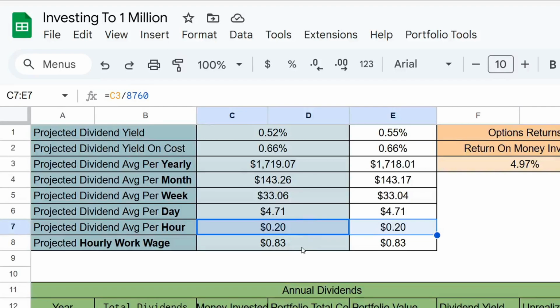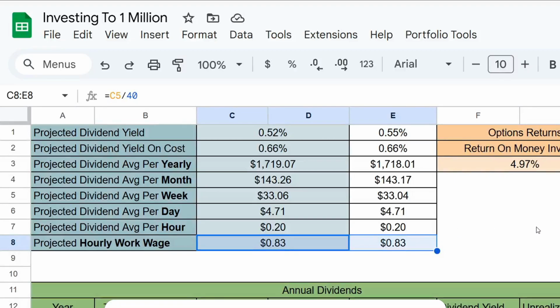And then on the hourly work wage, this is if the portfolio was to go work a 40-hour work week, it would get paid an hourly rate of 83 cents. We're going to try to get this to minimum wage. We'll see how long that takes, guys. That'll be a super awesome milestone to achieve. But yeah, this is actually all I have for you guys in this update.